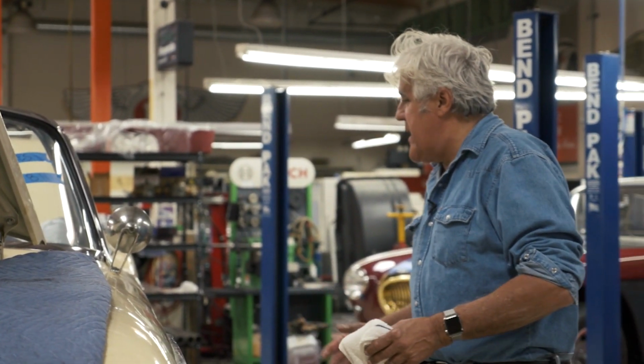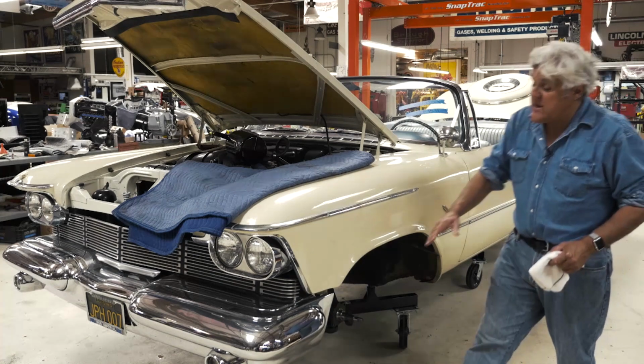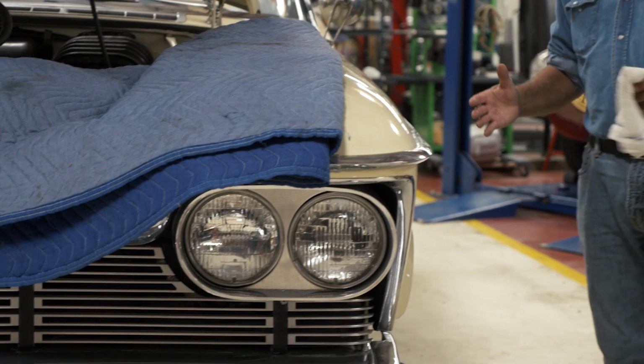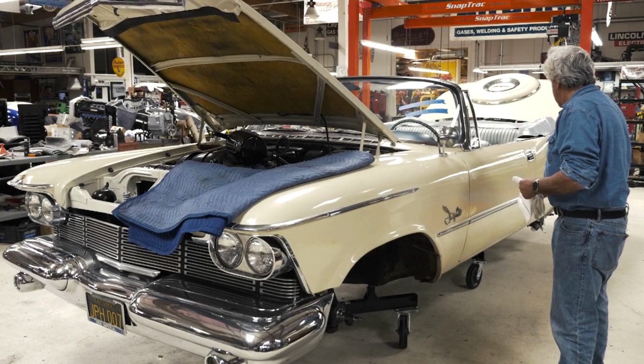It's got a little body rust on it. The chrome is actually not bad. You know, it's a great thing about California, but some of it's a little pitted. And once you paint it and fix it up, then you've got to go back and do all of this. So we'll get there. We'll get there.